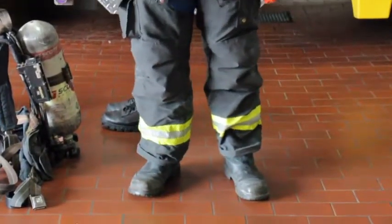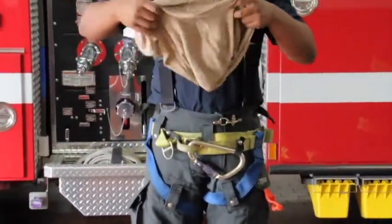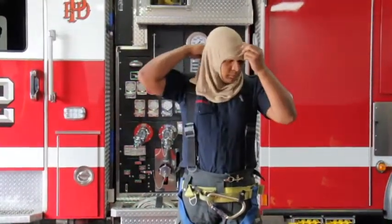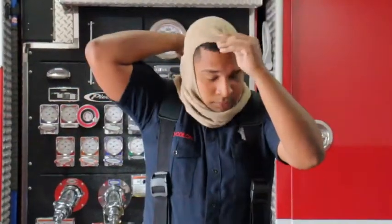Next, Firefighter Cologne is going to put on his hood. And his hood is going to help protect his neck and the top of his head, even though he may not keep it on the whole time. But we put it on in this order for a reason. He's still the same good-looking firefighter, right?